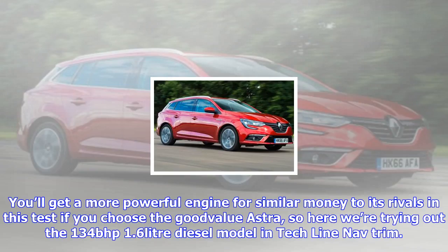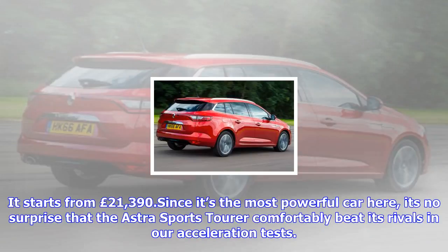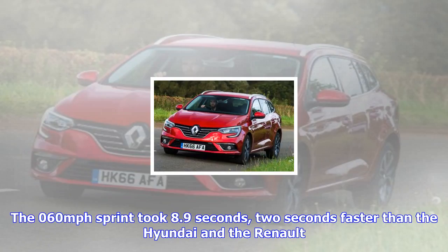But the i30 doesn't even manage to win on ride comfort, and both rivals are more settled on the move. The Hyundai is comfy at low speed, but as you go a bit faster it starts to bounce in reaction to bumps in the road. It's at its worst at mid-range speeds, as it settles down on a motorway, although there's still an unpleasant jolt if the surface is less than super smooth.